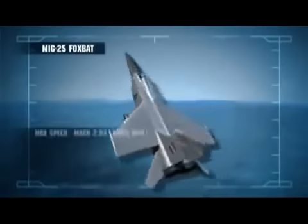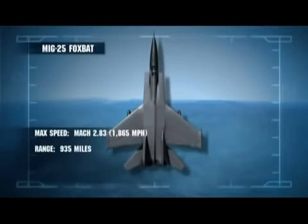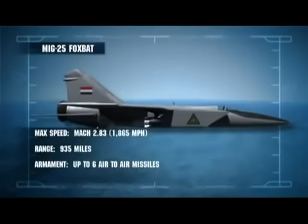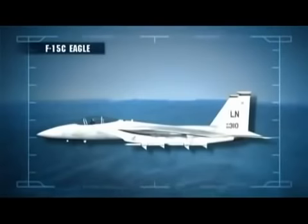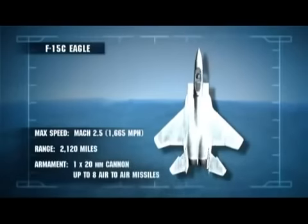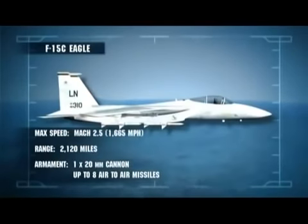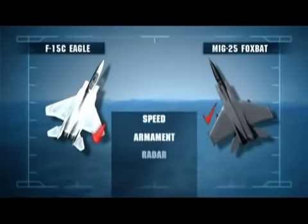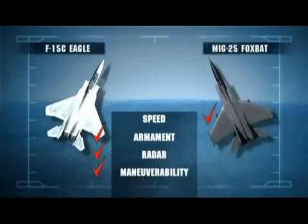The MiG-25 Foxbat is a very high-speed interceptor, capable of Mach 2.83. It was designed to catch up to even the fastest American aircraft and take them down with radar-guided or infrared missiles. The F-15C Eagle is the premier air superiority fighter in the U.S. Air Force arsenal, a mixture of unprecedented maneuverability and acceleration, range, weapons, and avionics. The MiG has the edge in raw speed, but the Eagle's weapons, radar, and agility far outclass the Foxbat.